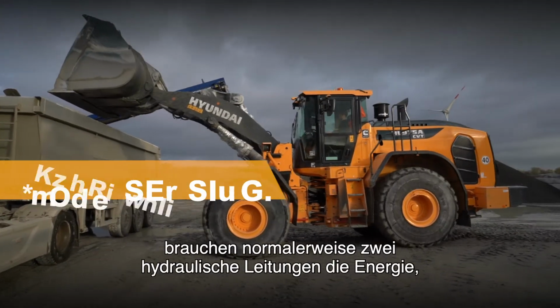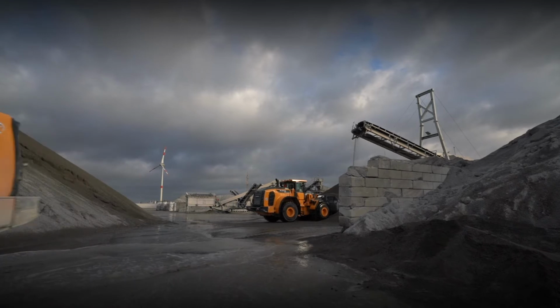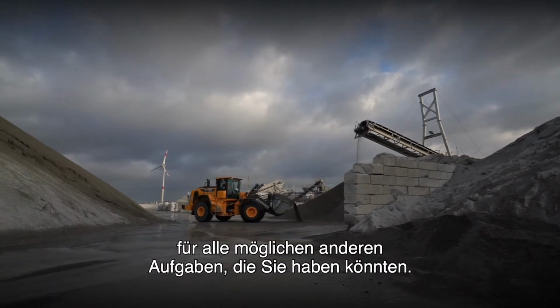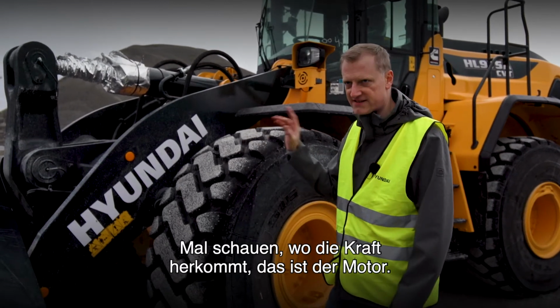Normally 2 hydraulic lines use up the power. One for the bucket, one for the boom, but you also have a third hydraulic line available for whatever other attachment you might have. That's where the power is going. Let's see where the power is coming from, and that's the engine.